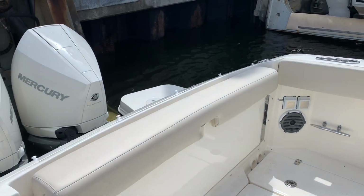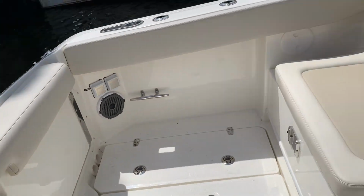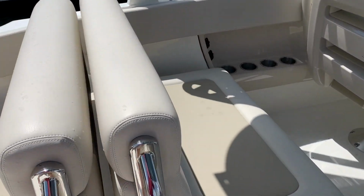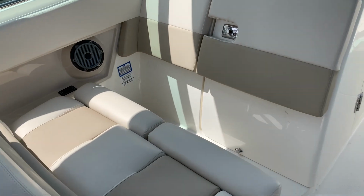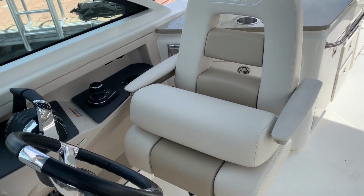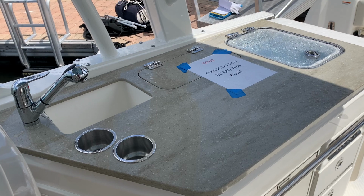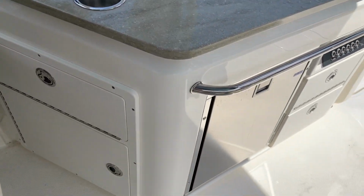Starting at the aft, I came through the dive door. We have a fold out rear seat here, a rear facing seat with storage underneath it. The backs articulate forward and back so you can make it into a giant lounge. On the port side where the companion seat is, this seat is electric and raises and lowers. Same thing with the captain helm seat. You have the starboard side entertainment area with a live well and refrigerator.